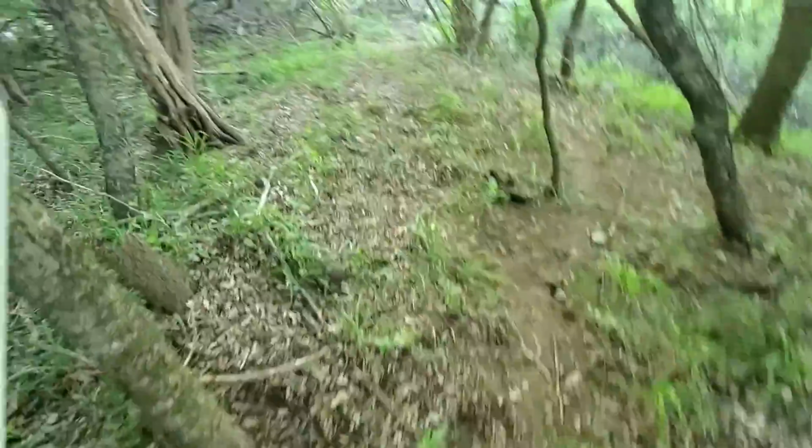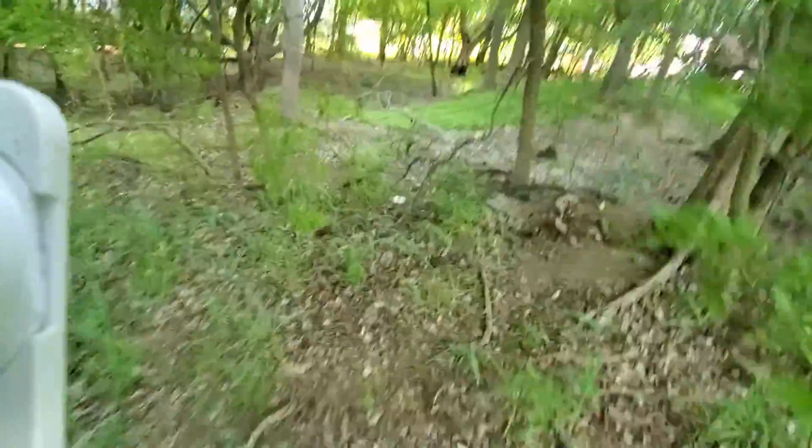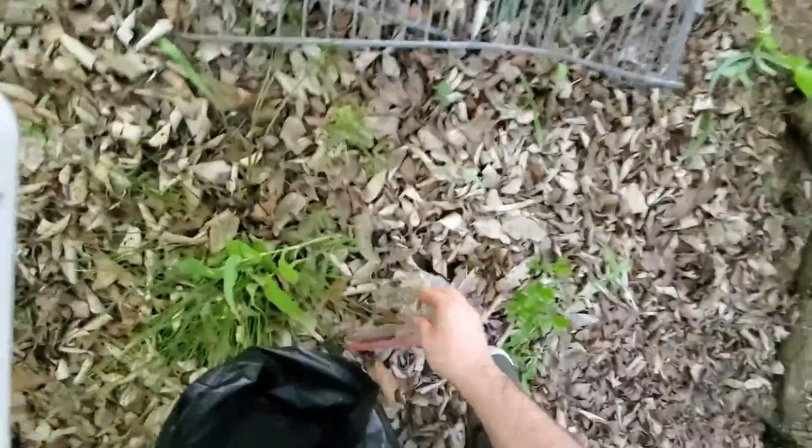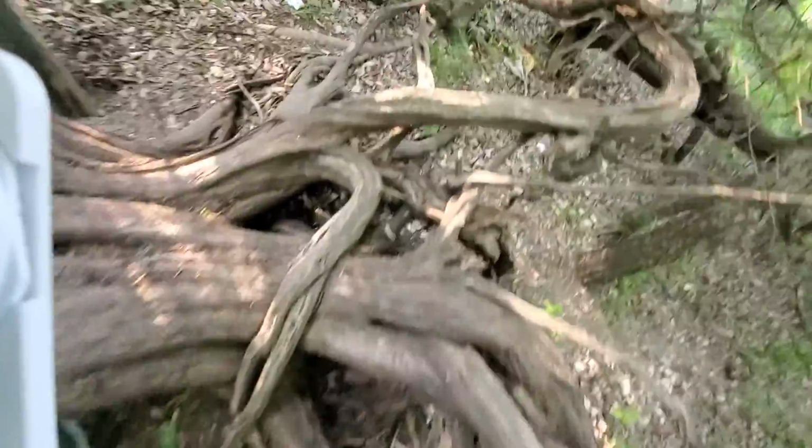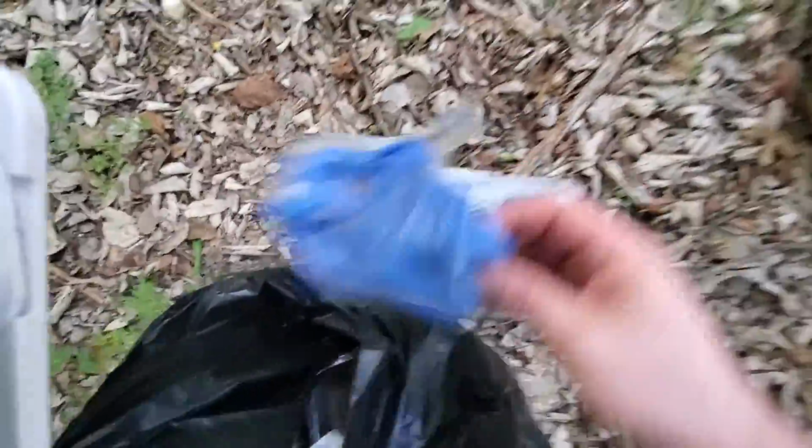Let's go back to where our other bag was. There's plenty of trash out that way. We still got one more bag to fill. Something like this. Maybe like an old refrigerator rack. Look how heavy duty that thing looks. You could totally grill a severed head in the apocalypse on that. Big dead ass cedar tree. Half dead cedar tree. There we go. Got some more trash. Nom, nom, nom.